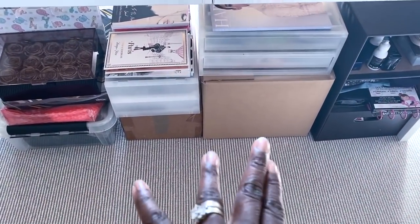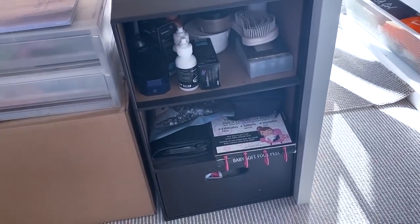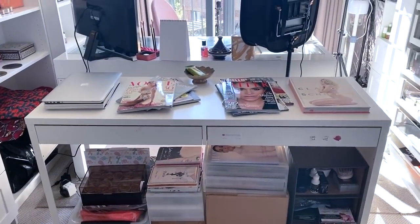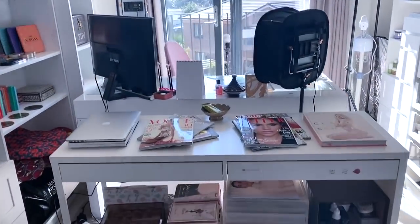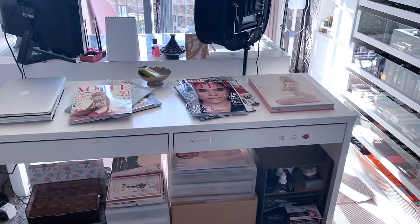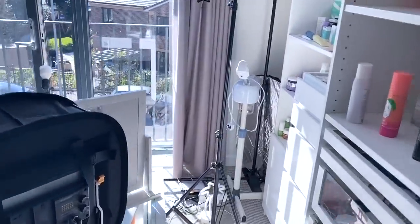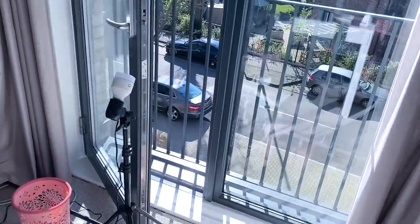So in here is just product. It's just product. And then I have like a little cabinet right here. Contact eye solutions, footsies. So that's basically what you have. So when you come into my office-esque space, this is what you see. Let's come around. It's such a beautiful day today. I have the door open.